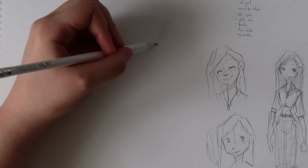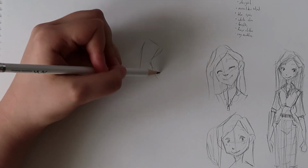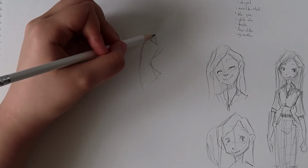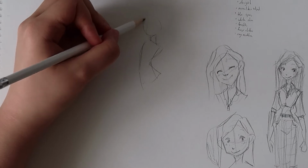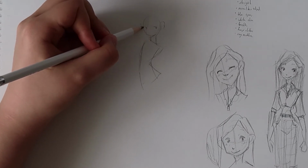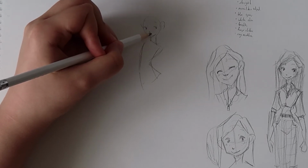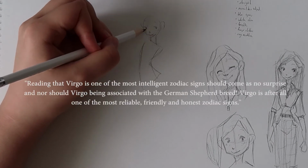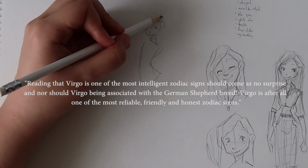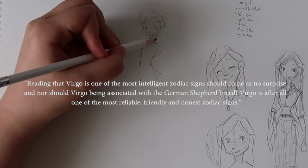With having her body and face down, I decided to go ahead and draw the pose and Daga in this one, as I had a visual idea down for it. I'd actually like to thank my friend who helped me out when it came to the pose, as I wasn't entirely sure how to portray that someone is loyal. Given both Virgo and the German Shepherd, this Zodiac's wonderful doggo friend, are, as the quote goes, "Reading that Virgo is one of the most intelligent zodiac signs should come as no surprise, and nor should Virgo being associated with the German Shepherd breed. Virgo is after all one of the most reliable, friendly, and honest zodiac signs."